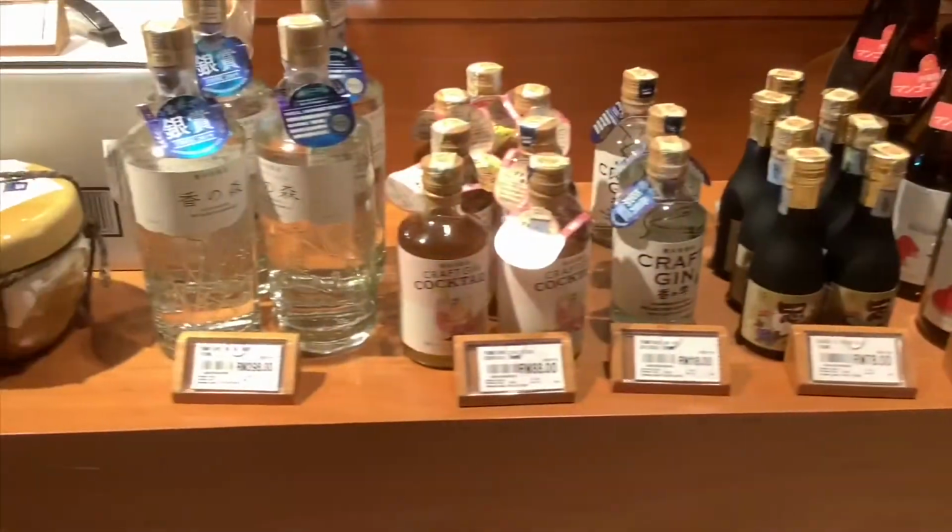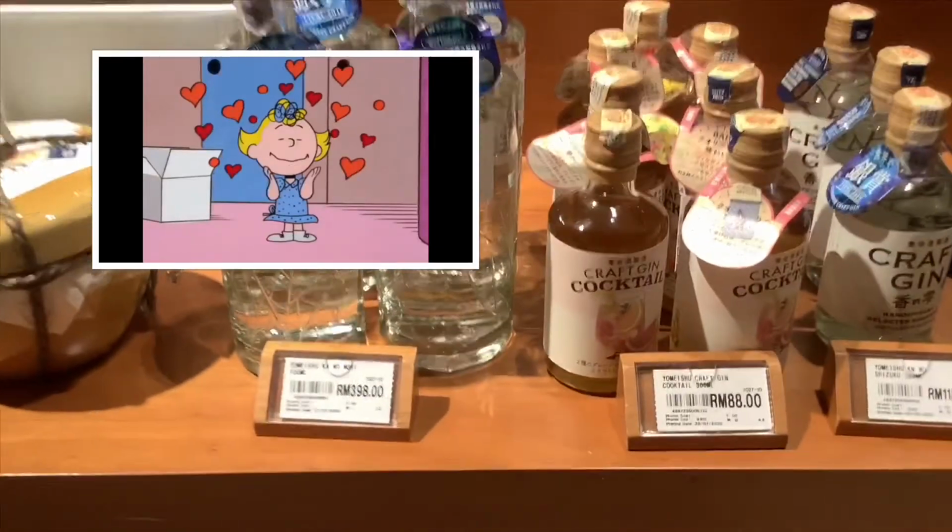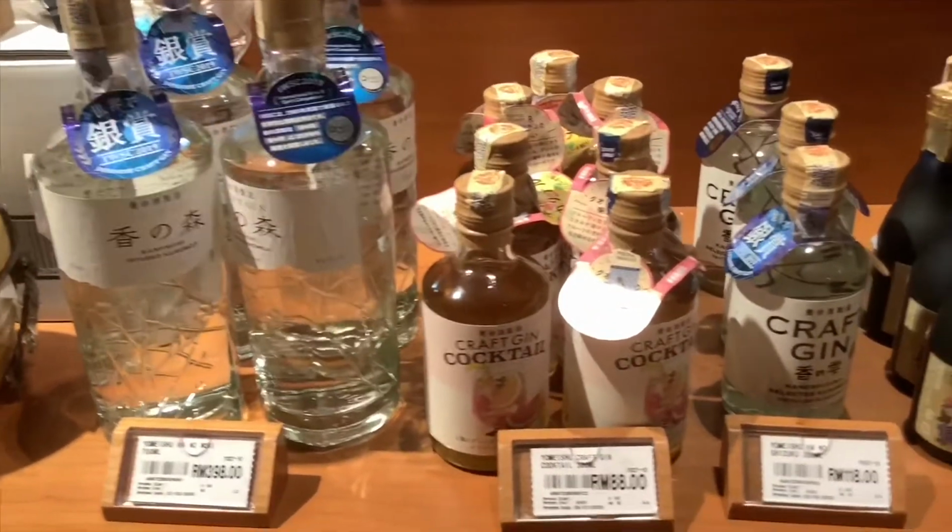This is the interesting part. You can find Japanese liquor. Look at it, craft gin. I think I should get myself a bottle one day.